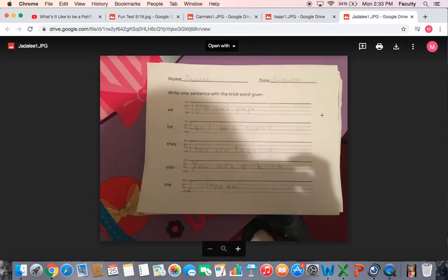Lastly, we have Jada Lee. Let's read some sentences from Jada Lee. We can play. Beautiful. Next, can I be an actor? Now, this right here is a question, and Jada Lee ended it in a period, which is okay. But let's remember that if we're asking a question, we're going to end with a question mark. But Jada Lee, you can totally be an actor. I know you very well, and I can see this being your career. You would be a great actor.